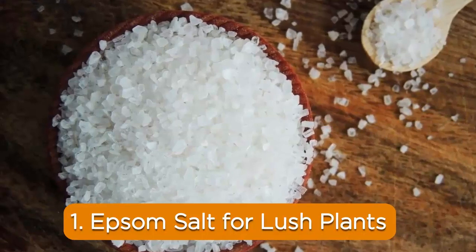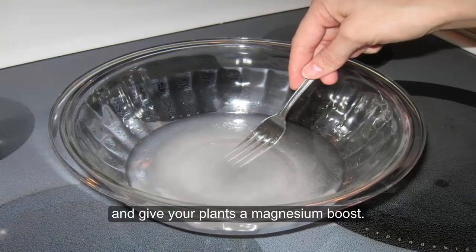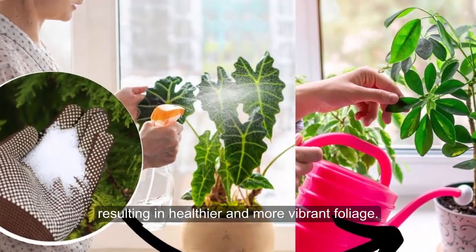1. Epsom salt for lush plants. Add a tablespoon of Epsom salt to your watering can and give your plants a magnesium boost. This natural mineral can enhance chlorophyll production, resulting in healthier and more vibrant foliage.